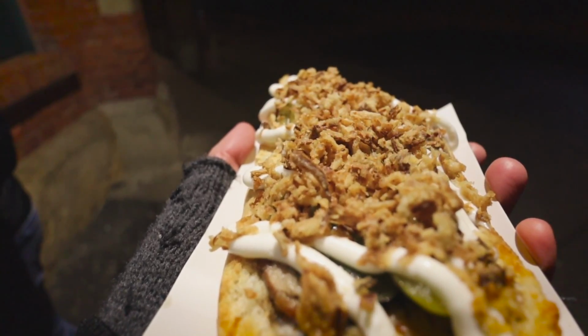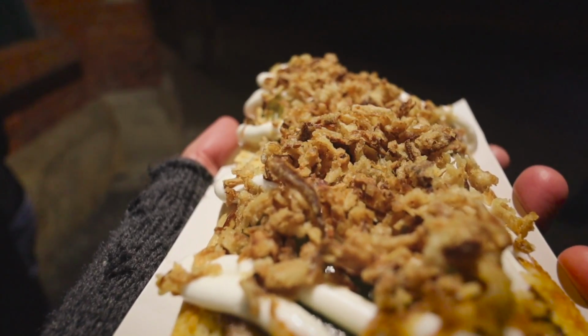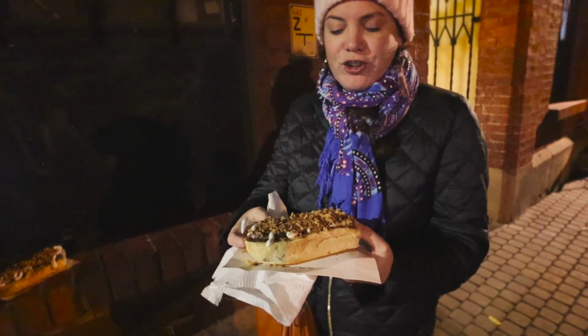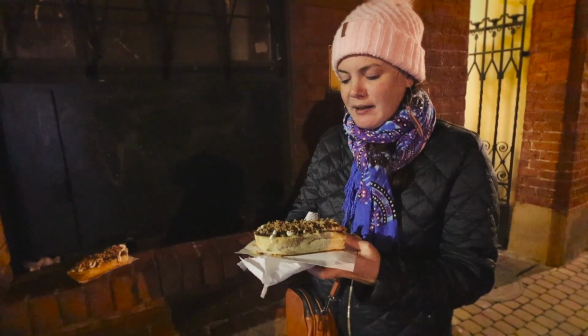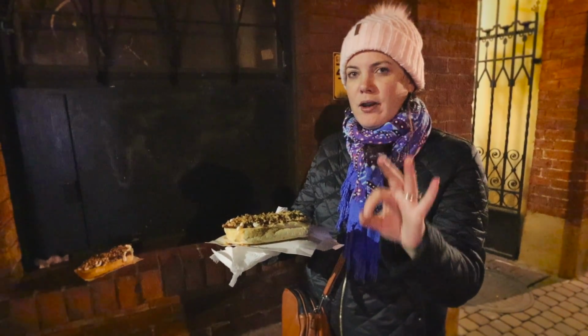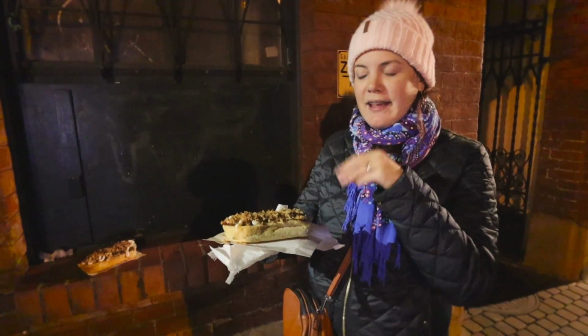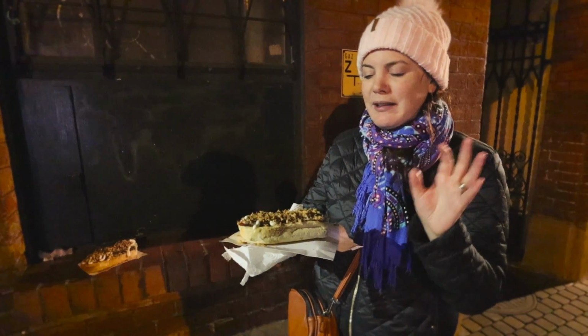So this is called something like zapiekanka. Sorry guys, I'm losing my voice. I'm coughing so much. I don't know if you can hear me. I hope so. Anyway, it's a sort of traditional street food that dates back to the 1970s communist era. It generally comes with half a baguette, and then they put mushrooms, melted cheese, and then ketchup on the top, which is kind of an odd one. But nowadays you can order it with loads of different toppings.